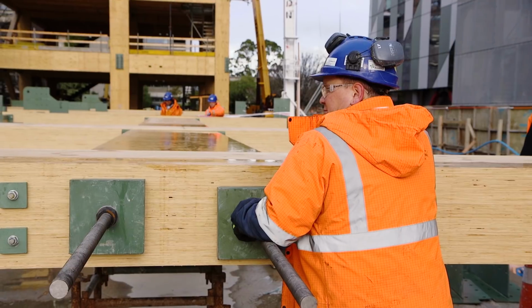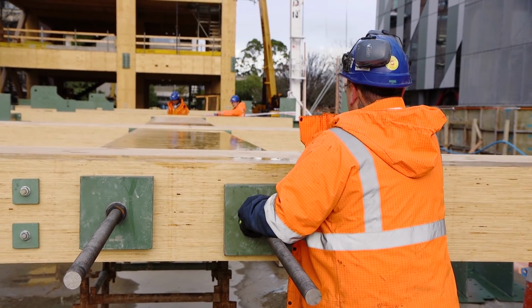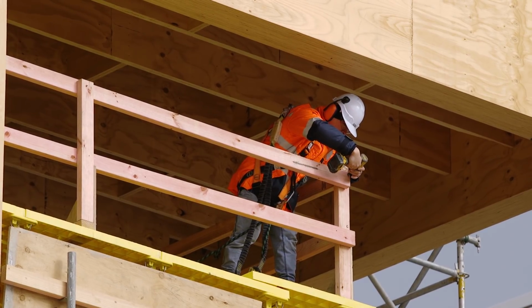We could be building hundreds of buildings like this because the cost of the building's about the same as a steel or concrete building, and the performance is the same, and people love it. The builders here love working on this building site because it just feels so good, and the people who are going to live and work in these buildings are going to love it. So we could be doing a whole lot more.